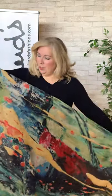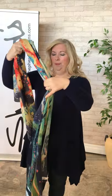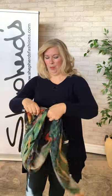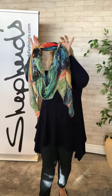And you can see them when you kind of scrunch it up. We always do this when we're buying scarves. This is how we hold them, so we can see what they look like folded, because you're rarely going to wear it all open. Most of the time you're going to wear it like this. So when you're looking at a scarf, that's how you want to see it, because it's the colors that you're going to see, really.